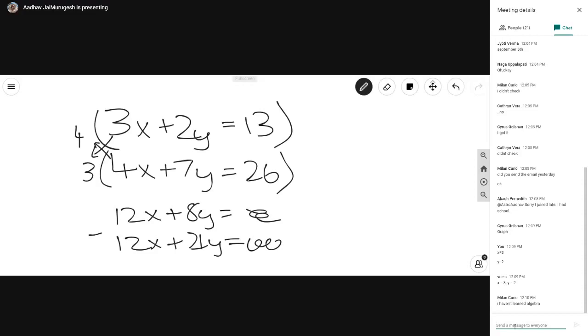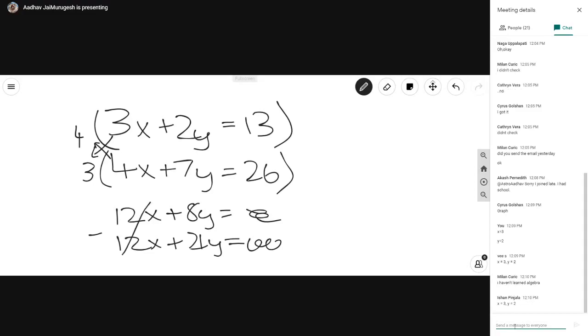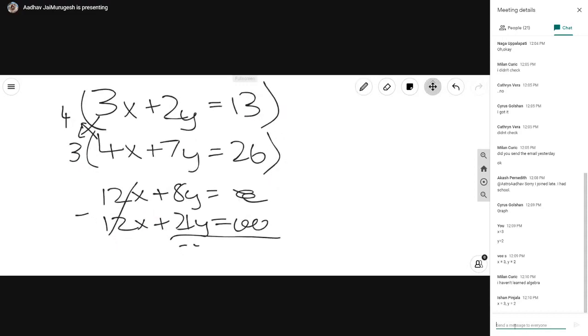And if you do subtract these two equations, 12x minus 12x just cancels out. And this will give you a negative number. This will also give me a negative number, and I can just cancel these negatives out, and I'll get a positive. Okay, so like that.